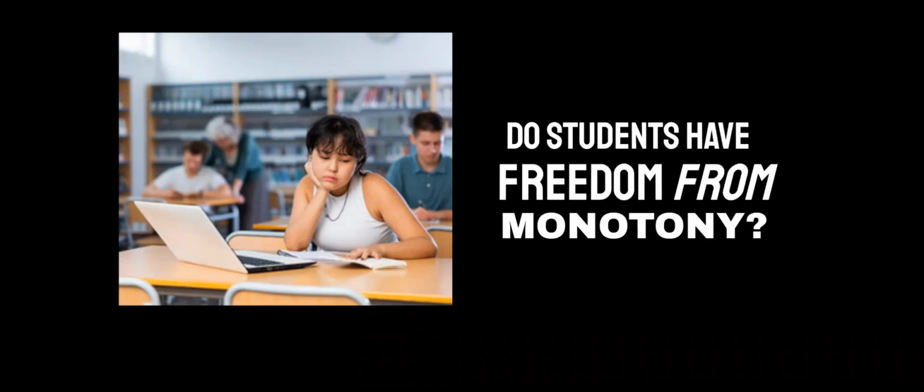The other thing is that so many of us are embracing technology and using it in our classrooms that students don't get a lot of variety in their day-to-day life in school. And then they go home and they're on screens as well. So there's not a lot of freedom from monotony. Everything is good in moderation, but too much can create boredom.